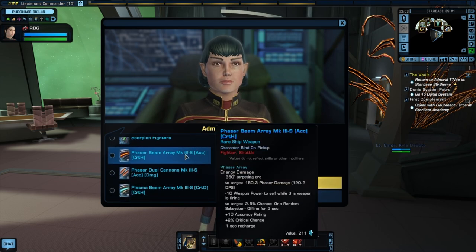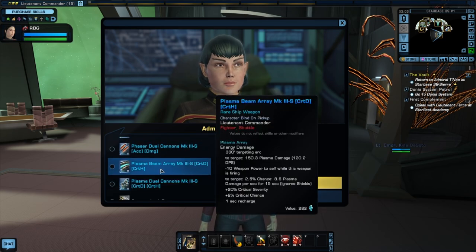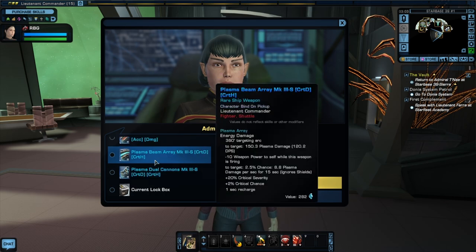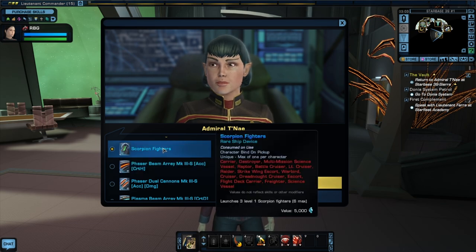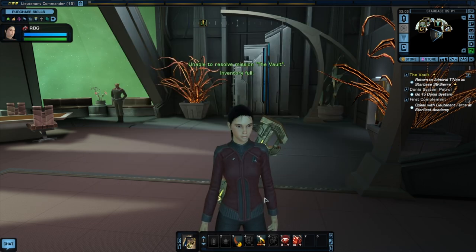Ooh. I see, so these are weapons which you can only use on a fighter or a shuttle. But ooh, we can launch Scorpion fighters. Yeah, I'll take that. I have new missions for you.